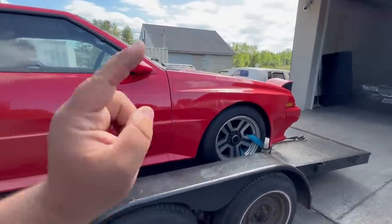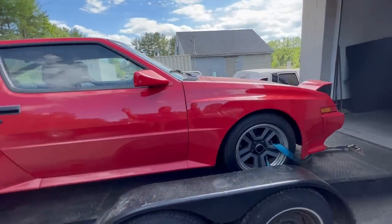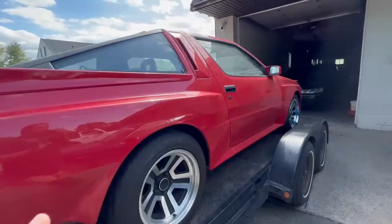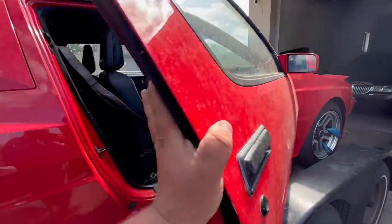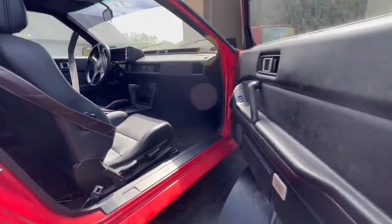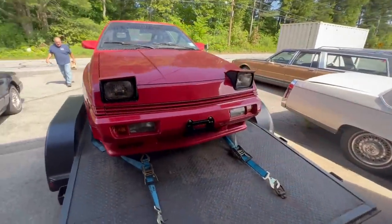This is a 1989 Chrysler Conquest. I believe the same as a Mitsubishi something or other Stallion. But yeah, this is a 38,000 mile car. Very, very original car. Even the interior is original. Four-cylinder turbo, automatic, all the original gear. Pulled out of a garage. We didn't even know they had this car available.